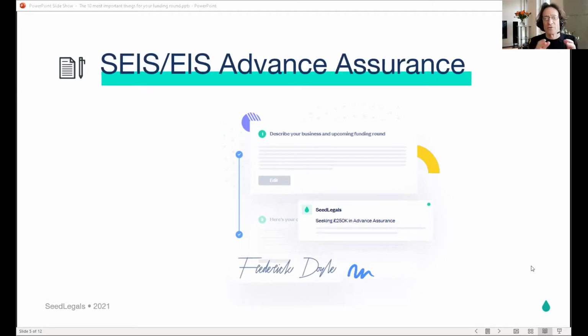So let's say you want to raise 300K. You want to apply for £300,000 of advance assurance, a letter from HMRC saying we will grant SEIS for £300,000 and EIS. HMRC would typically be looking for you to provide the name and address and intended investment amount of maybe a quarter of that, maybe a bit more. And if you don't have that, then HMRC will come back later when you've got it.